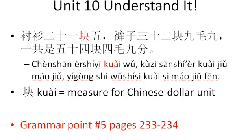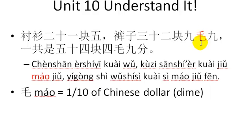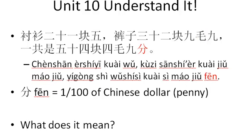All right, next in here we have mao. And mao is 1/10 of a Chinese dollar, like a dime. So here you have 9毛, all right? So that's 9 dimes. So you got 32块9毛. So $32.90. But it's not just 90 cents, it's 9 and so there's pennies in there as well. Okay, so let's take a look at that. Okay, penny is fun. Okay, fun is 1/100th of a Chinese dollar or a penny. So what does this mean? 衬衫21块5,裤子32块9毛9。So 一共是54块4毛9分. Right, so pause and write down this price.